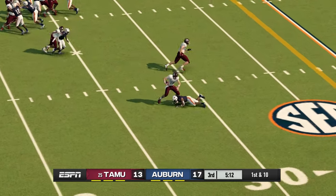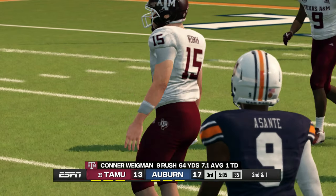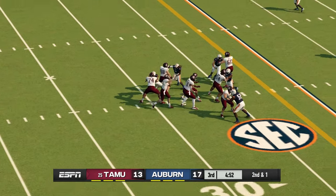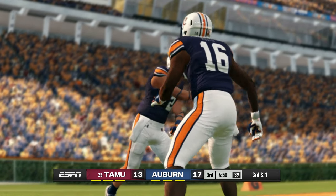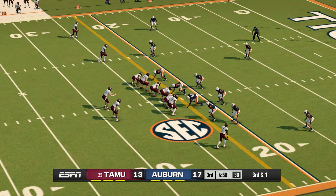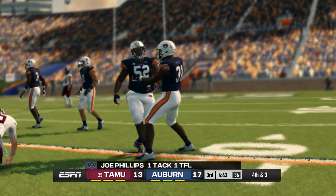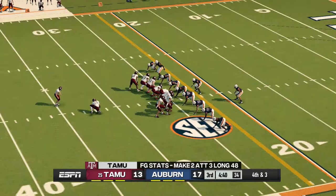Now he's scrambling. Missed tackle. He's taken down at the 23-yard line. That brings up second and 1. Just throws this one away. And this play is number 8 on the drive. They'll bring him down for a loss on the play. Looks like they're going to try for the long field goal.